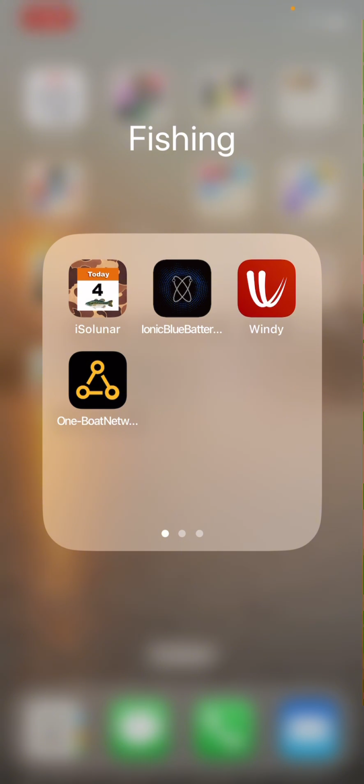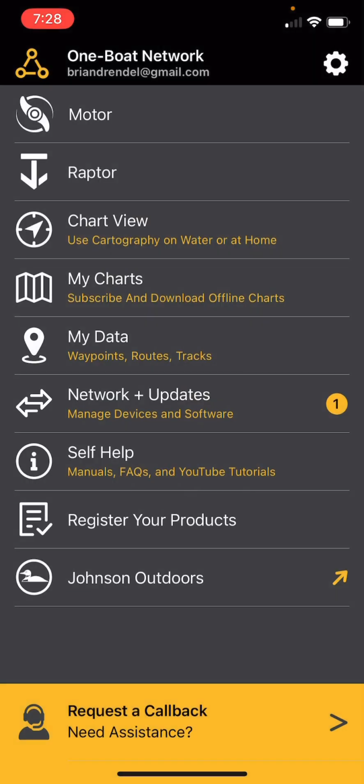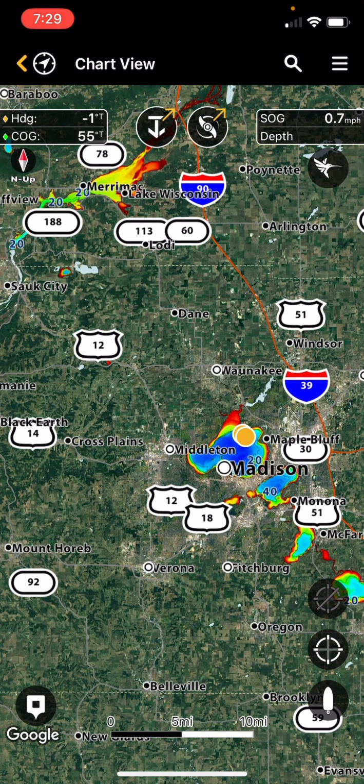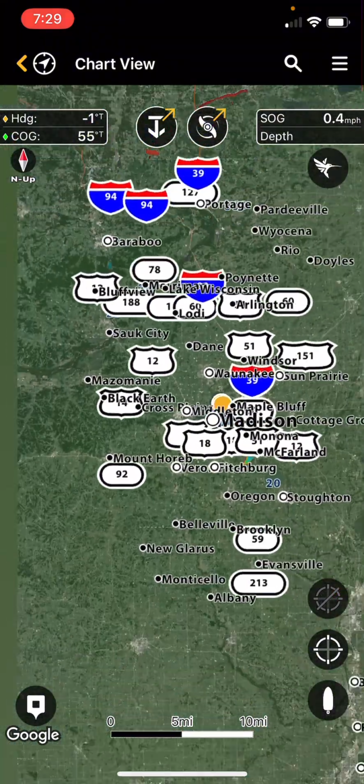It's this triangular one. And you do not have to be a Humminbird owner to use this. Again, I'm not going to go into all the details. This is a very complex app. But for the non-Humminbird owners, you can do this chart view. It's the third one down, and you have to sign up for this one. This one does cost. I believe it's $24.99 a year, so a little over $2 a month. It's really pretty inexpensive.